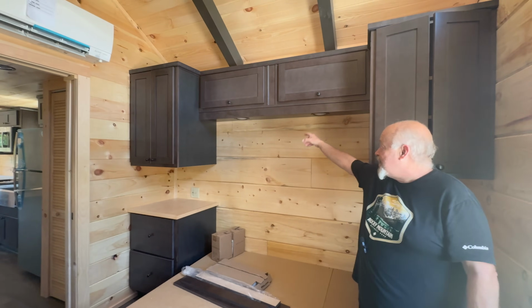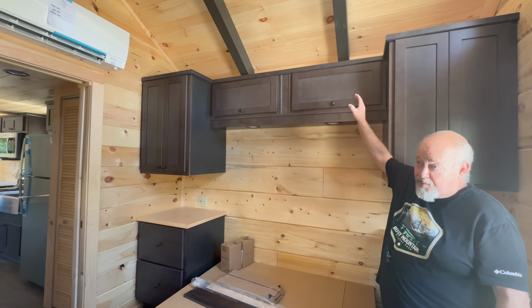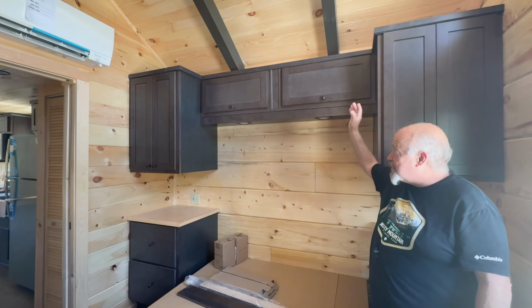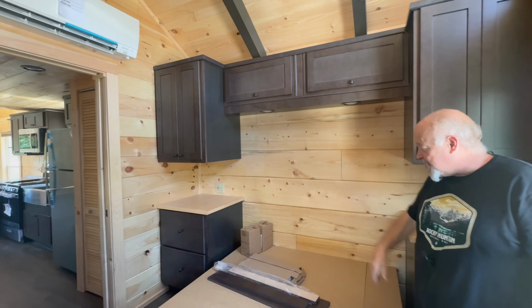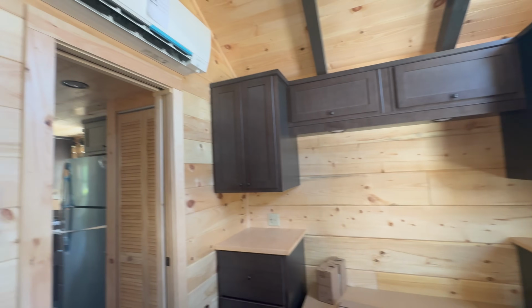You've got recessed lights underneath these. What do you call those style cabinets when you flip them up? Almost like airplane style. Yeah, airplane style, whatever. They make all kind of European furniture like that, European style. But great room. Its own mini split in here.